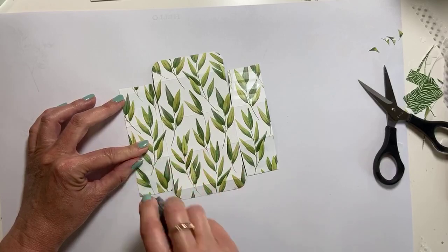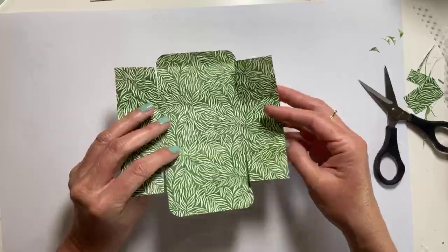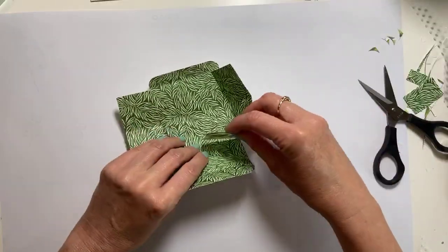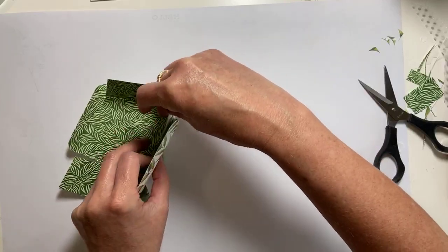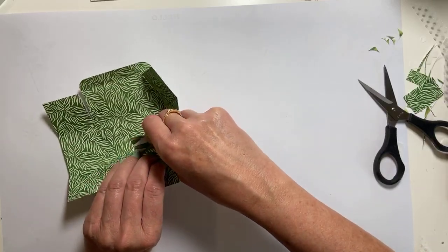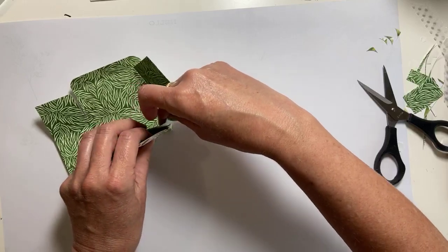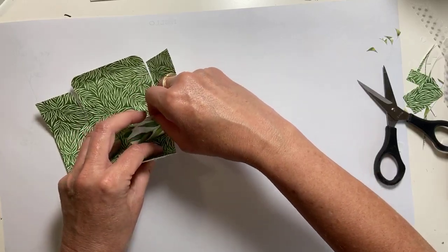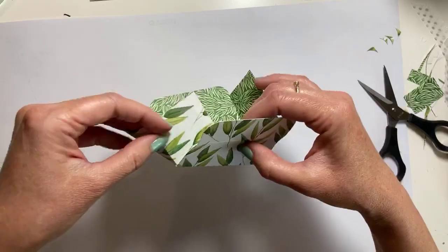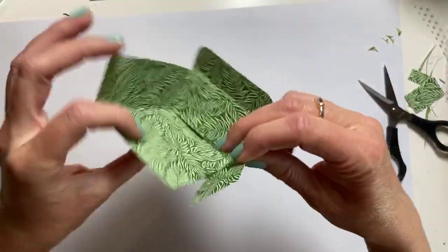Oh, come on. Sorry, I was talking to the paper. It listens sometimes. These flaps are going to fold in, and you're going to see this just wraps right around. Oh, stop it. I really am talking to the paper today. Match your corners up. That's what I was trying to do, and it wasn't cooperating very well. Okay.